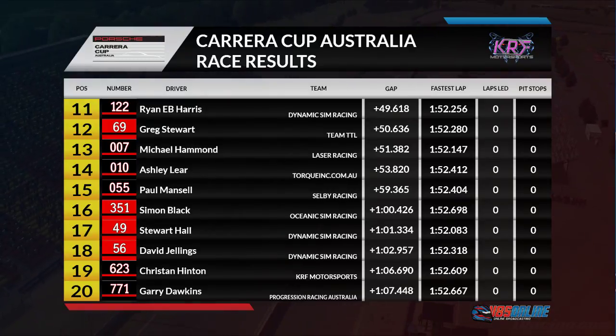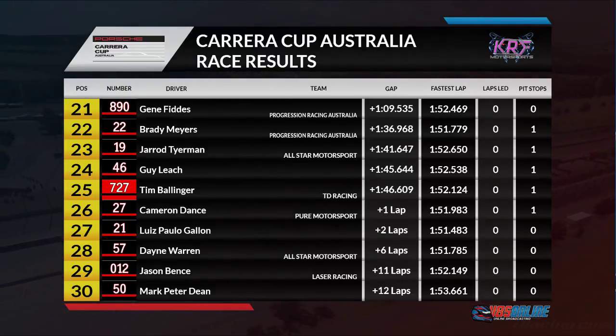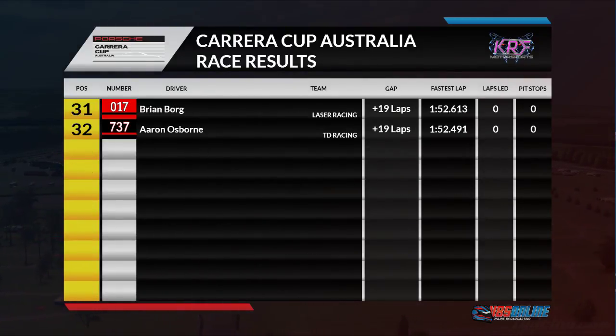You got Gene Feeds in 21st. Brady Mice, 22nd. 23rd to Jared Tyman. Guy Leach and Tim Ballinger, 24th, 25th. And then Cameron Dance, 1 lap down. And then we've got the did not finishes: Louise Gallen, Dane Warren, Jason Bentz, Mark Peter Dean, Brian Borg and Aaron Osborne rounding out the 32 car field.